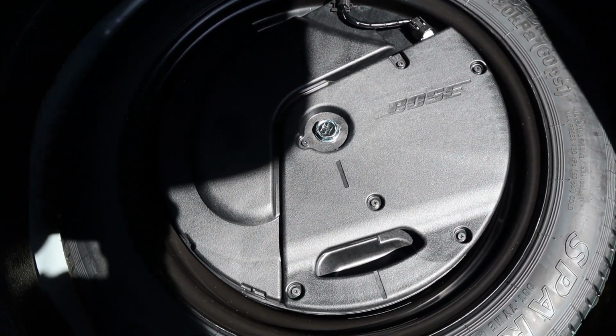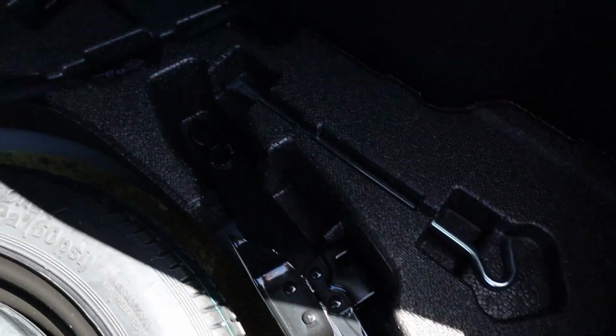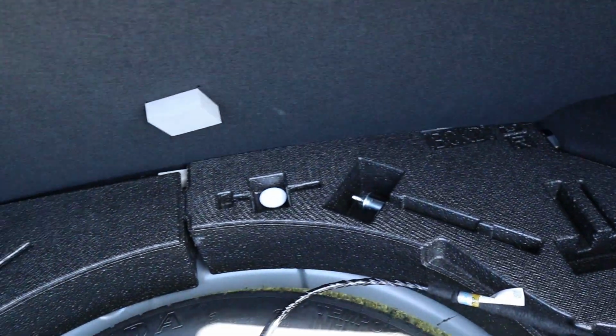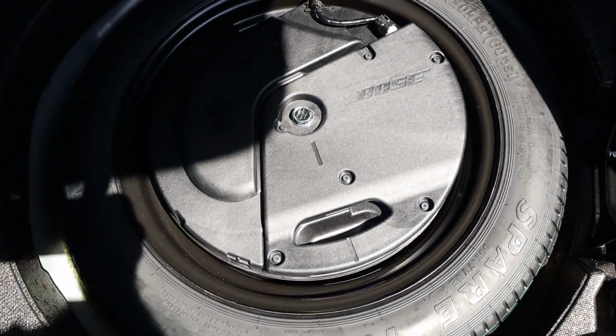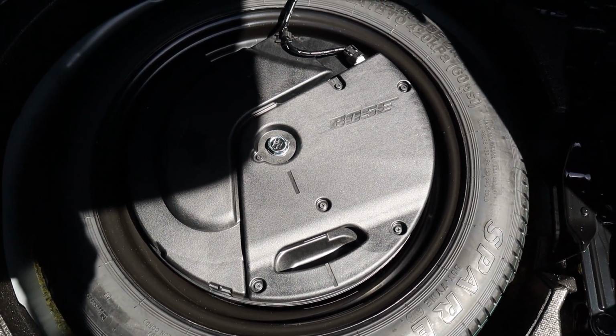You'll have to unhook that before you get the spare tire out. We have some tools to change the spare as well, some jacks and some other things. So you don't get a full-size spare, but at least Mazda does give you some sort of a spare tire with a Mazda 3 hatchback.